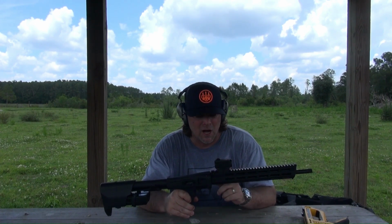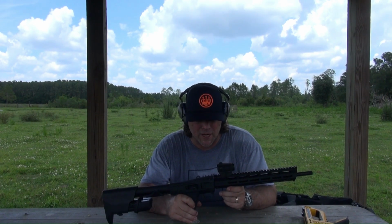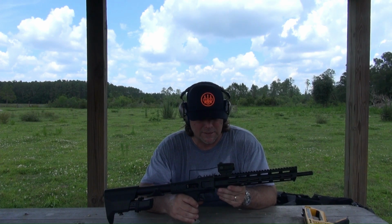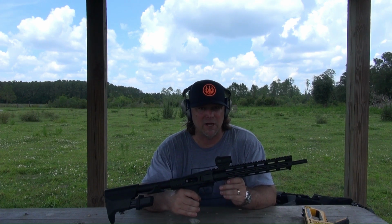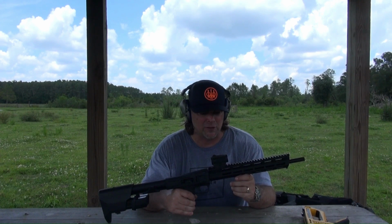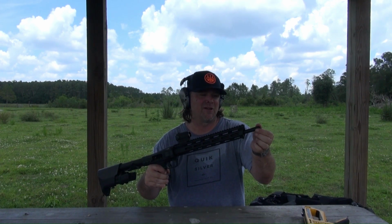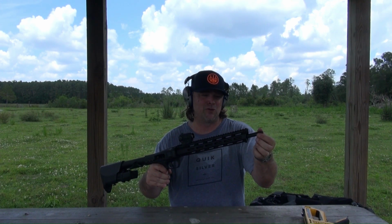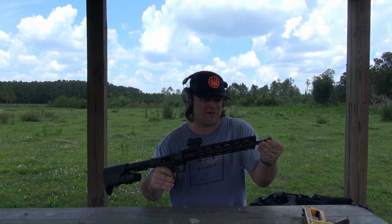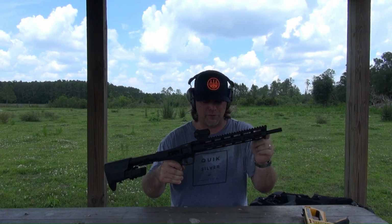Besides the red dot coming loose, which I actually think was my fault because I don't think I tightened it down tight enough, and then just shooting it yesterday and a few times today, probably just rocked it loose. I will watch this. Look at that. This comes loose every time I shoot this. So every time you fire rounds out of this, you need to tighten this back down, your thread protector.